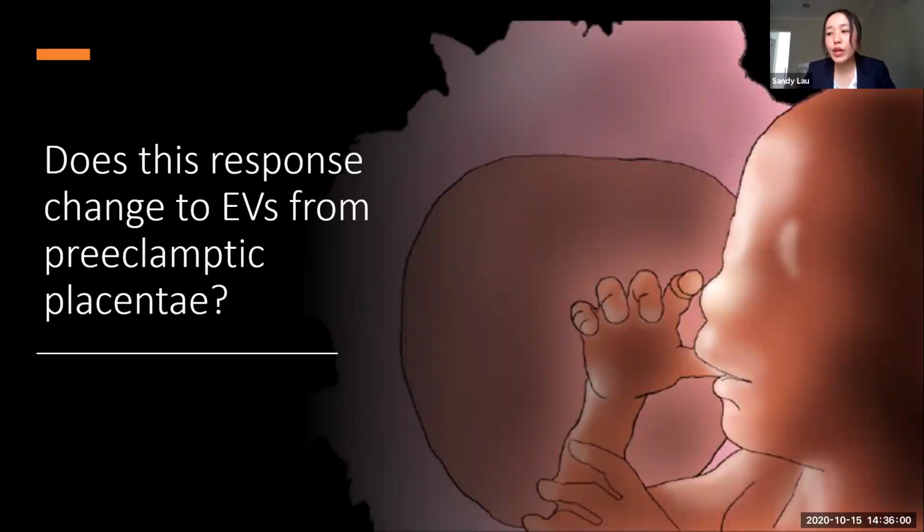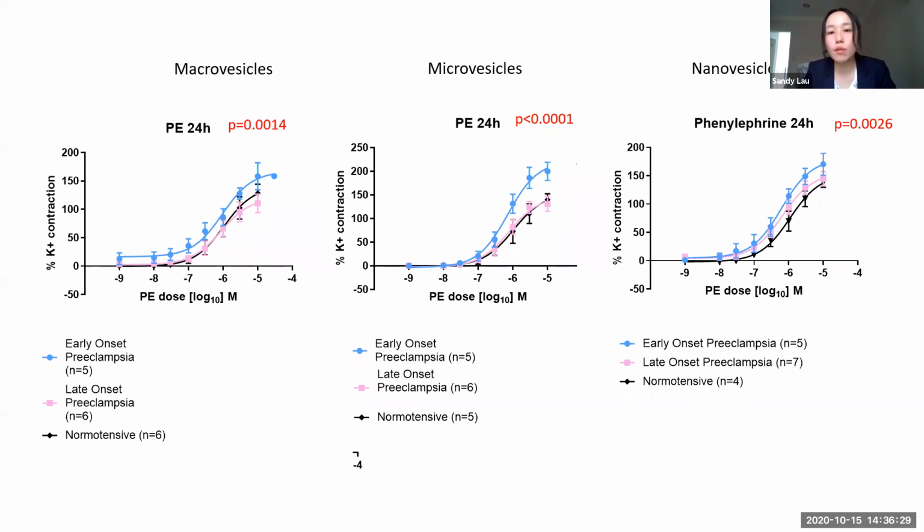So now that we know what we're expecting from normal third trimester placental EVs, how does that response change in preeclampsia? Does the preeclamptic placenta produce aberrant EVs that result in the increased vascular resistance and hypertension that we see in preeclampsia? So what we've done is we've now got three groups: an early onset preeclampsia group, so placenta from women who delivered and had early onset preeclampsia, a group where the placenta were from late onset preeclamptic pregnancies, and a normotensive group.